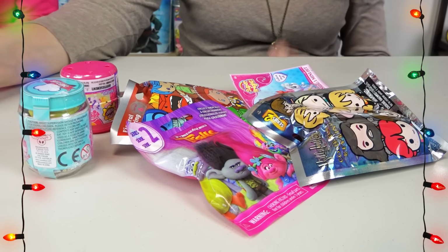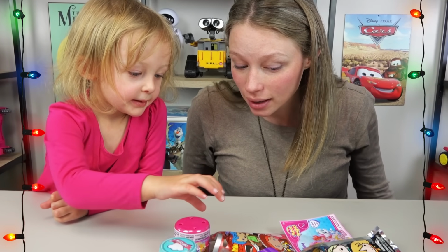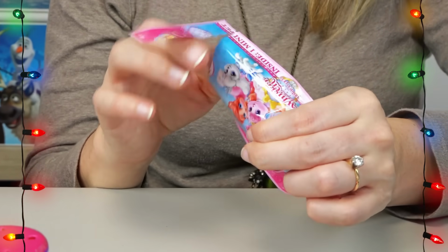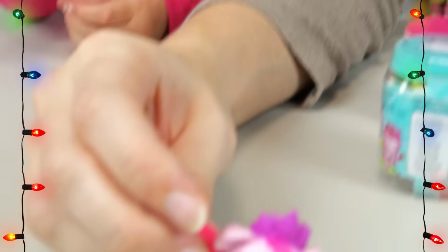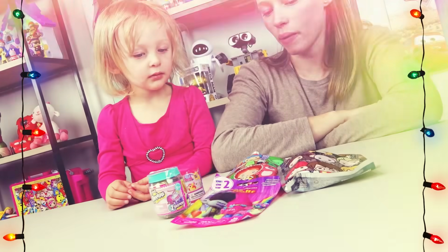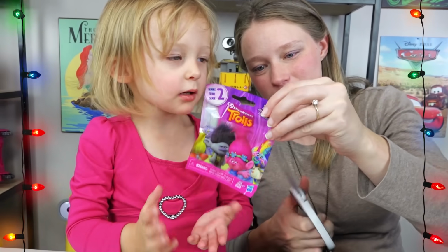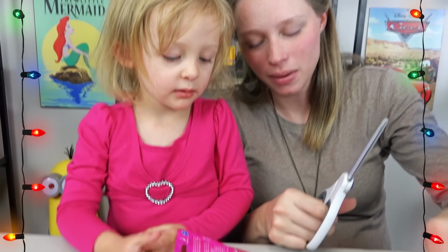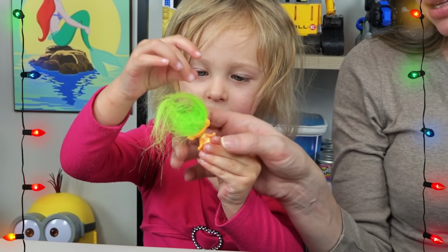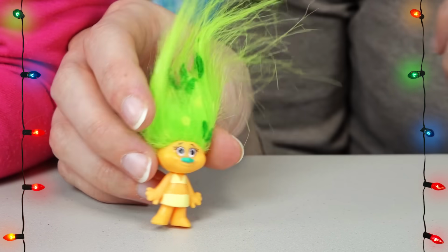All right, we have six more mystery surprises and then a special surprise in the bottom of our Christmas box. It's my turn. I want palace pets. And then it's my turn. And then it's your turn. I got a little piggy. This is cool. Truffles. All right, Chloe, go for it. Trolls! I think we have Poppy. Dig in, Chloe. What troll do you have? Oh, it's a little orange troll. She's got paint in her hair, and she's wearing a bikini.